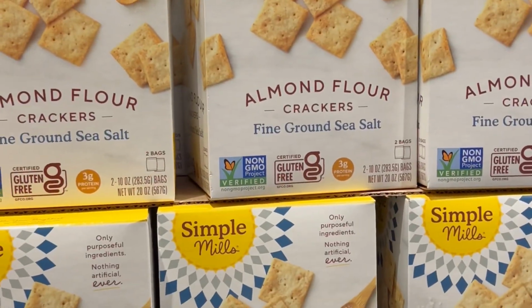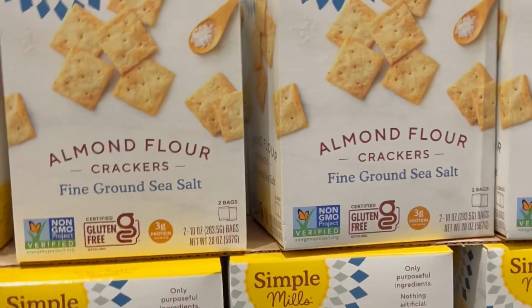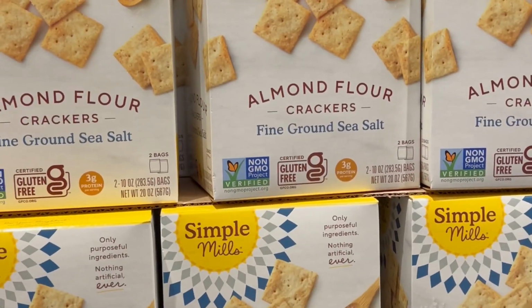These are my favorite crackers to eat with some guacamole. Don't eat them by themselves because they're a little bit dry, but with some guacamole, they are perfect.